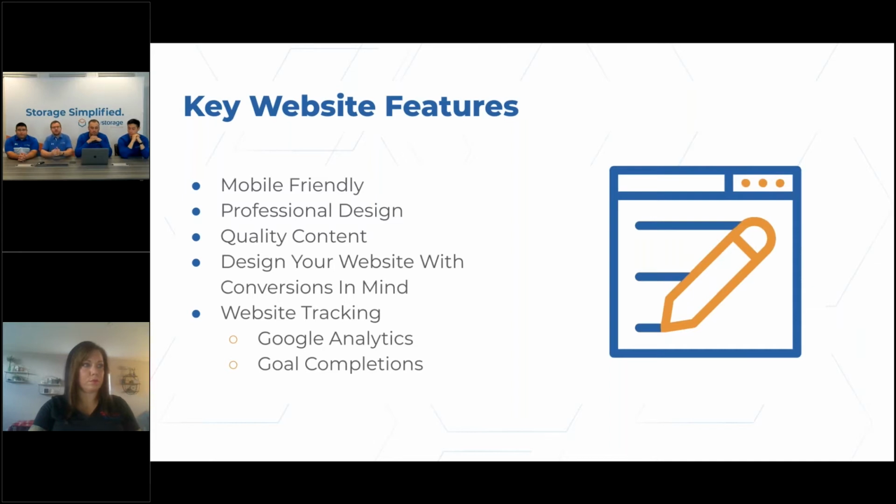Professional design, I can't tell you how many websites I've gone to that don't look great, they don't look modern, they're not updated, don't have great pictures. And a lot of times what we've seen with those types of designs is people just leave your site automatically. They say, okay, well, this isn't as legitimate a business as what I want to interact with. So professional design is kind of the first emotional connection that you have with a visitor on your website.